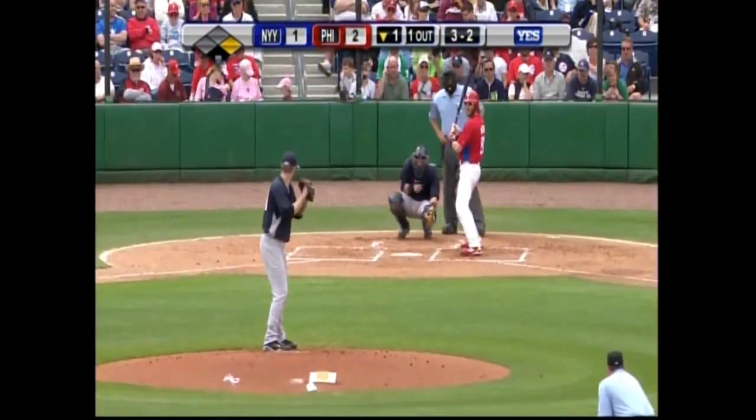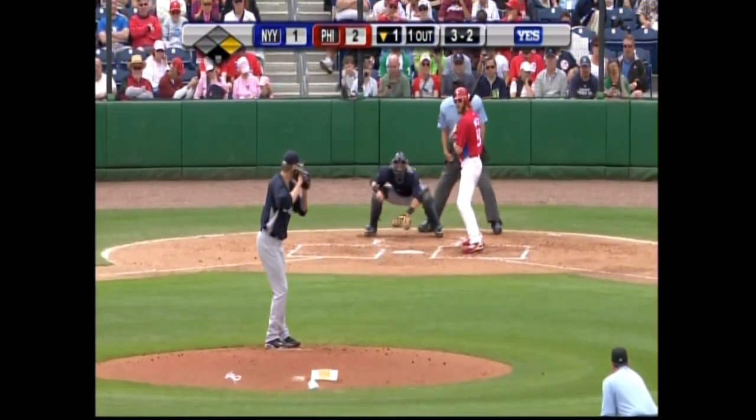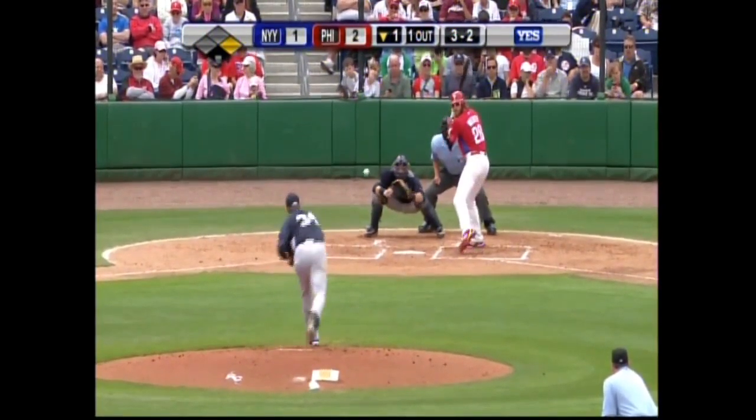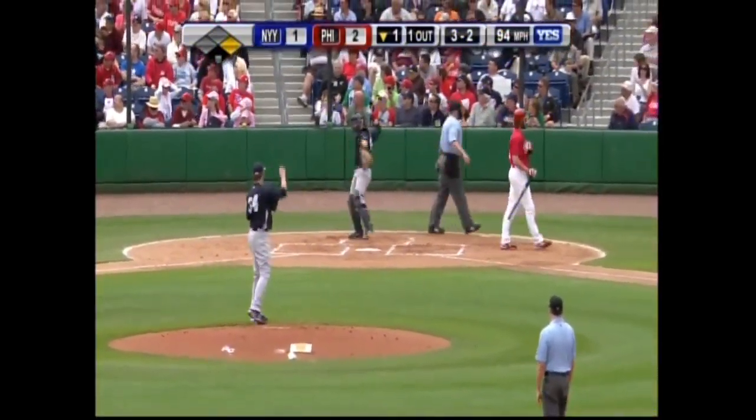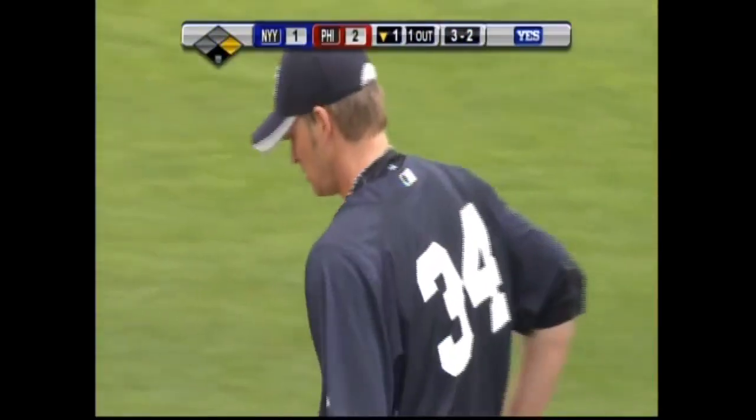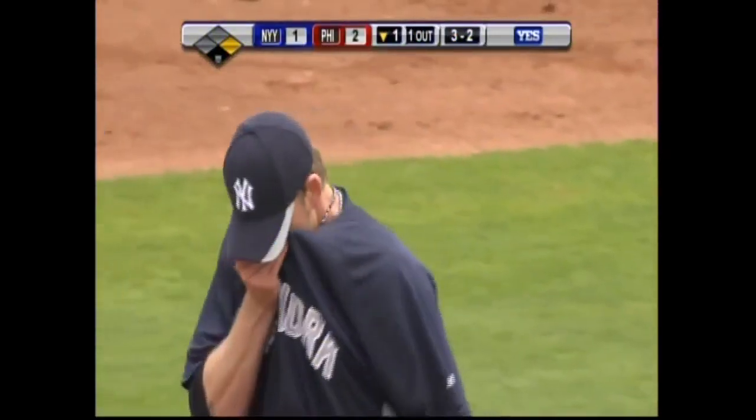World Series rematch for Joe Girardi and the Yankees this afternoon. Just about that same spot, Werth decides to swing at it, fouls it away. Yeah, that had the corner. It's a good thing he spoiled it and fouled it off.